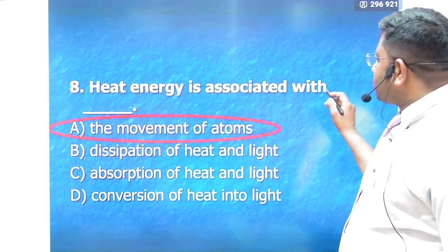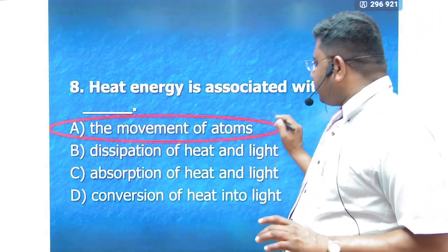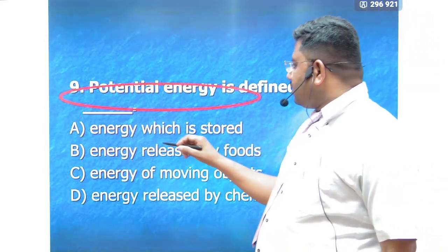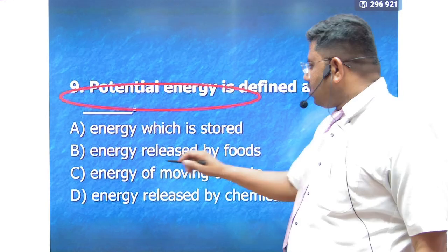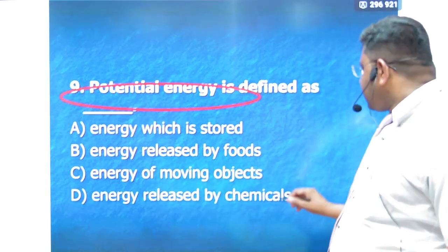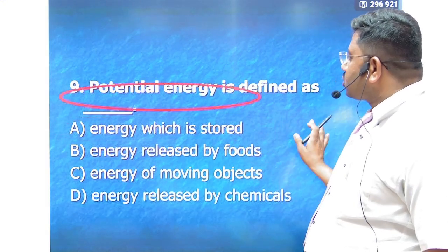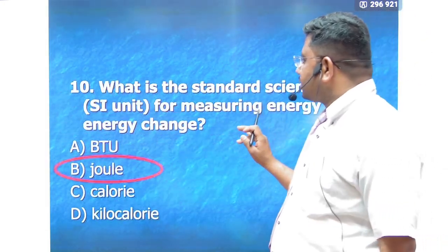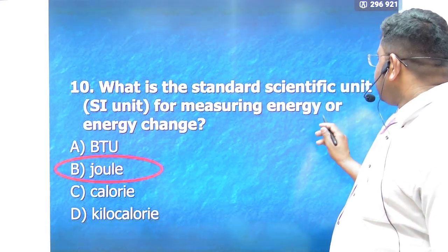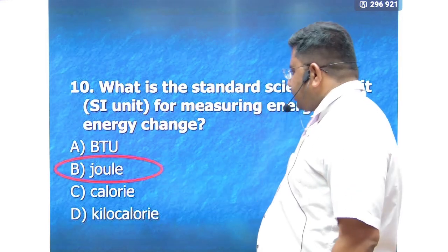Heat energy is associated with movements of atoms. Potential energy is defined as, see here, energy that is stored. The first one is the answer, energy which is stored, that is the potential energy. What is the standard scientific unit for measuring energy change? That is joule, as I told you.